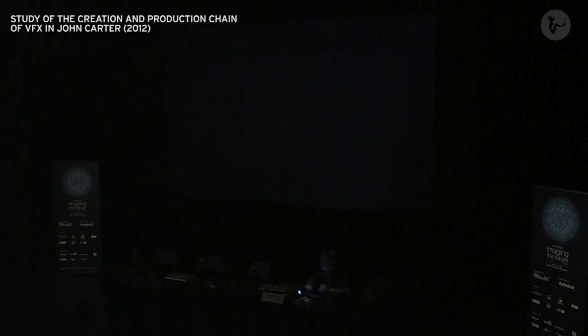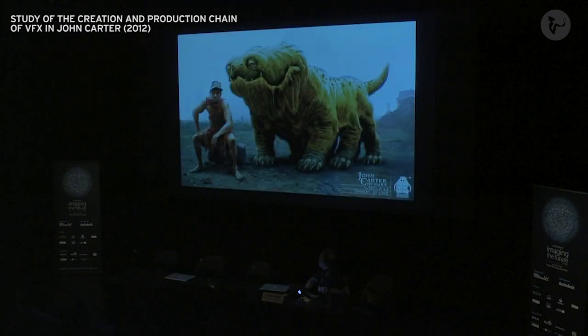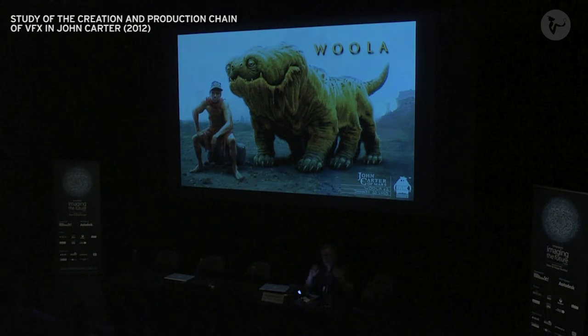Woola is, let's see if he shows up. There he is. Some early artwork on Woola. Woola is a sort of a halfway house between a creature and a character in the film. He becomes John Carter's sidekick in the film. Again, he's an indigenous creature to Mars. He's got 10 legs, why not? And he can move like the Roadrunner, extremely fast, but he's huge.